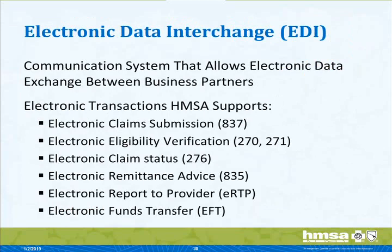HMSA encourages both participating and non-participating providers to submit claims electronically. Electronic claims result in faster processing and payment. Other available electronic transactions include eligibility verification, claim status, payment reports, and electronic fund transfer. If you would like to start submitting claims electronically, please see the HMSA contact list for the number to call for assistance.